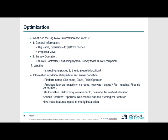Of course, we have the site condition, the bathymetry, the water depth described in the seabed elevations. Seabed features: you've got the pipeline, non-man-made features, geological features. So all these features impact the rig installations. How these things impacted the rig installation has been documented in this rig move information document.